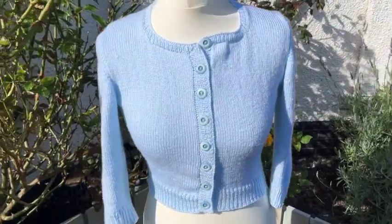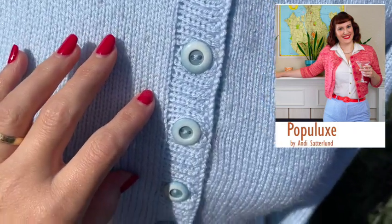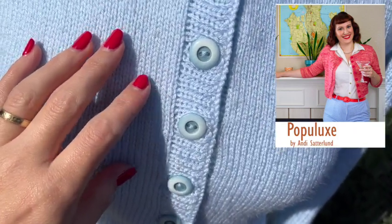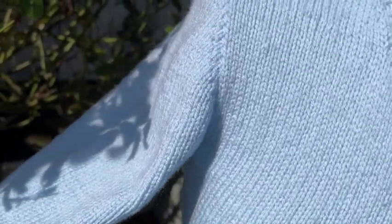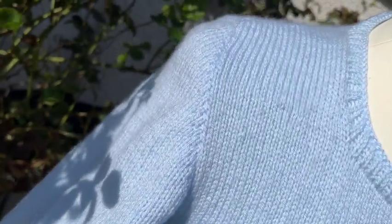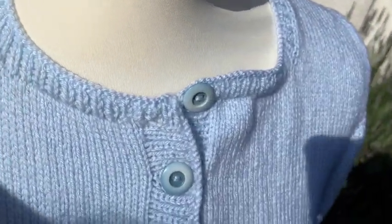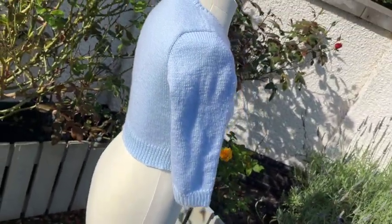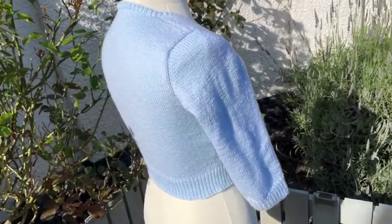This is the Populux cardigan by Andy Satterlund, a real beginner-friendly project using double knit yarn. The bodice is knit in panels from the top down before being seamed at the shoulders and sides, and the arms are then knit in the round by picking up stitches around the armholes. Unfortunately, friends, this pattern is sadly no longer available. I'm just a bit ecstatic at having it, and I'm rather sad too at never having purchased any more of Andy's work.